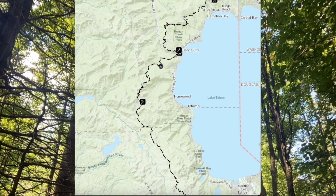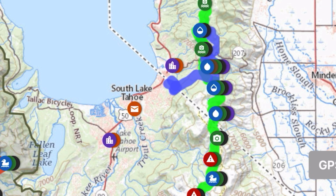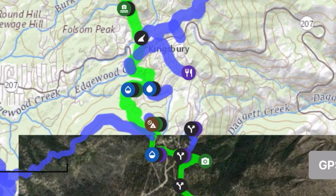So many people like to start out in Tahoe City, go clockwise, and that has them finishing their hike in Desolation Wilderness. If I were going this way, I would resupply in South Kingsbury, which is where I'll actually be starting.